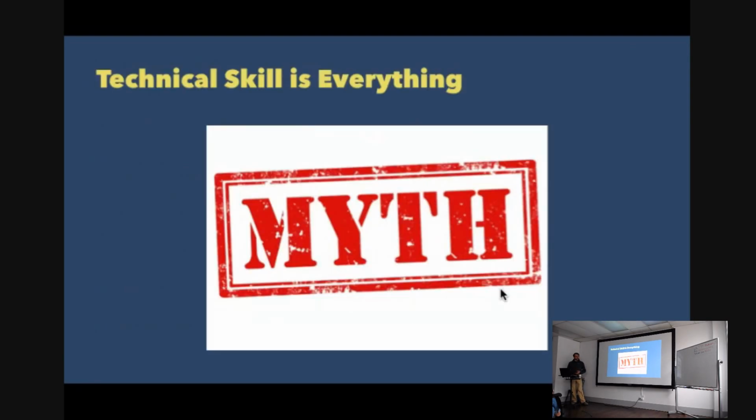So the first myth that I want to pop right away is that technical skill is everything. This sounds a little counterintuitive because obviously, a lot of you have signed up to be in a coding boot camp and to learn how to code. And it does sort of feel like a prerequisite.